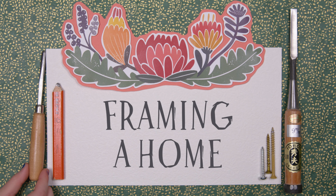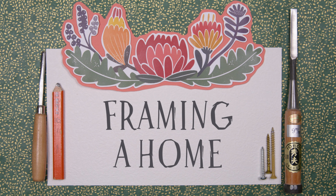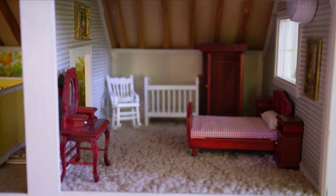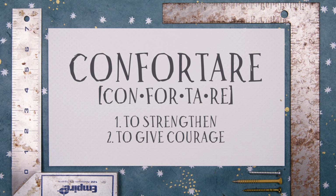The question is so simple and so elusive. What does it mean to have a home? Everyone, or almost everyone, knows, but no one can quite say. It's got to do with belonging, which is social, and being comfortable, which is physical. The word comfortable comes from the Latin word confortare, meaning to strengthen.